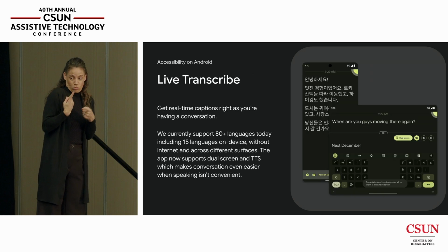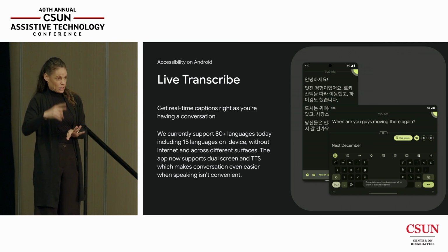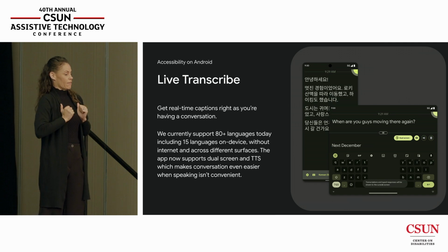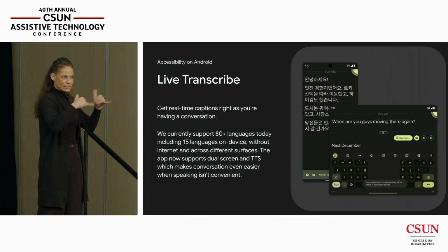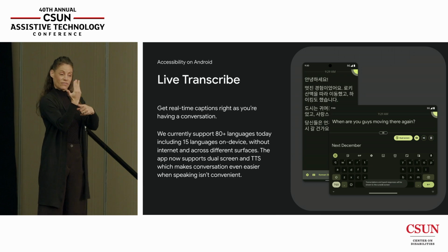Moving on to Live Transcribe, which captions your real-world, face-to-face conversations in over 80 languages. You can use it anywhere, including flying with an airplane mode on. You can go hiking and use it up in the high mountains. Wherever you are, we have 15 languages now available offline.